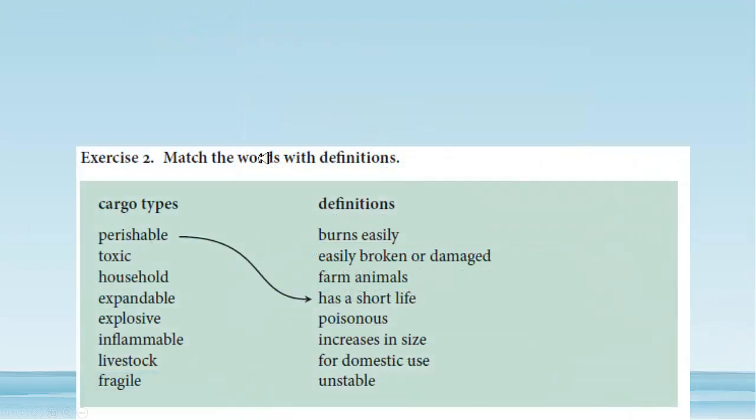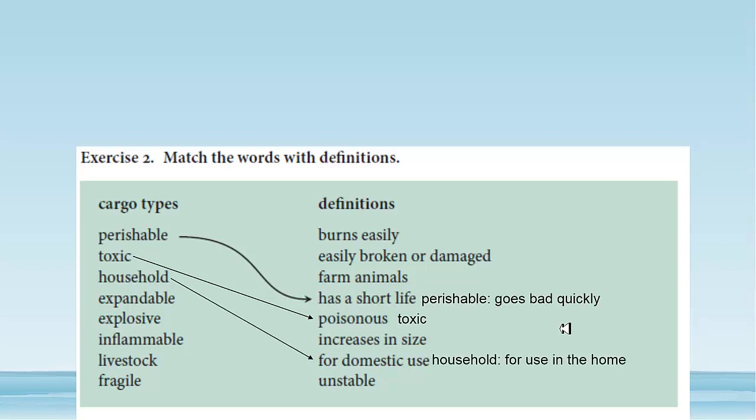Let's go on to the answers. Match the words with the definitions. Well, we talked about perishable has a short life, something that can go bad quickly, or we say to spoil or to rot. So that one you got. Toxic, that means poisonous. So something that's toxic can kill you by poisoning you. Okay, and then household. When we talk about household items, we're talking about things that you use in the home. And another word we can say is domestic use. Okay, great. So household, and then expandable, the word expandable.